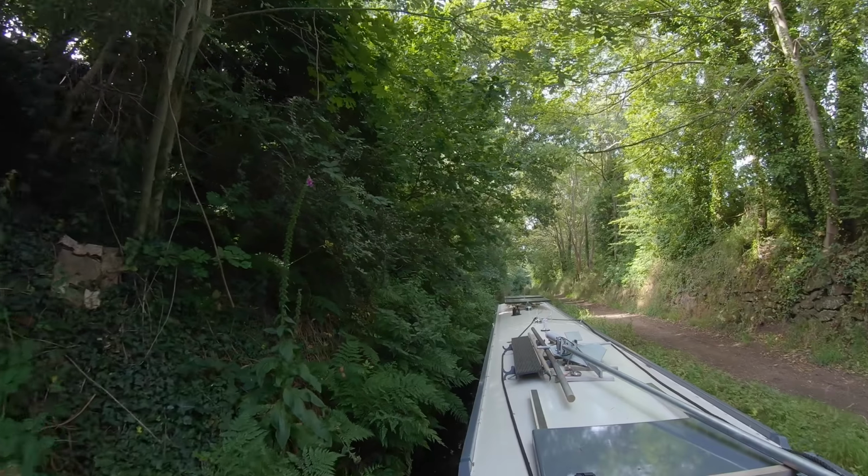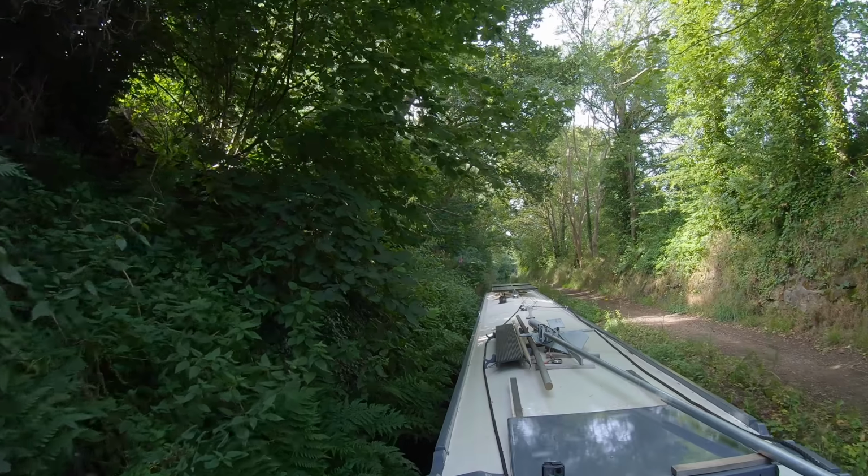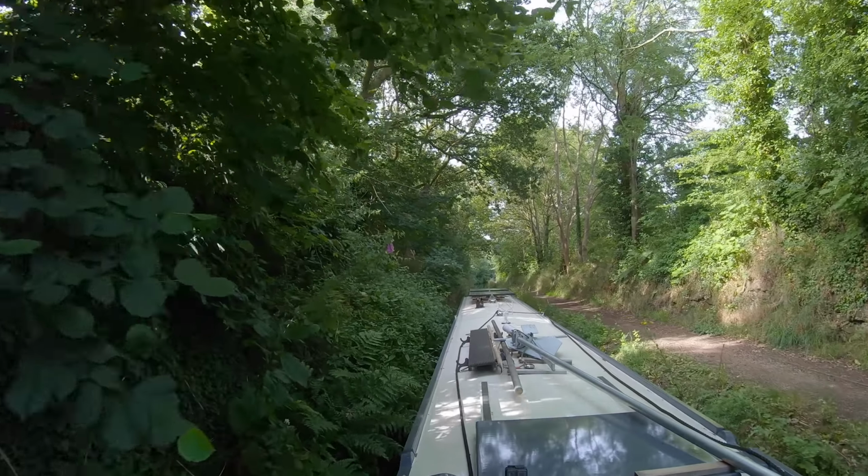There are little passing places like this, dotted down this stretch, but I'm so pleased I've chosen to travel along this section really early in the morning, because I really wouldn't like to meet another boat coming in the opposite direction, because you'd probably have to reverse quite a lot and get into one of these passing areas, but I haven't met anyone yet, thank goodness.